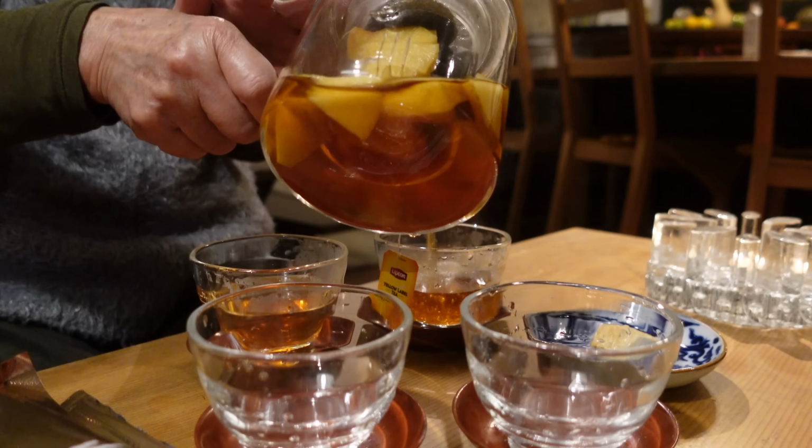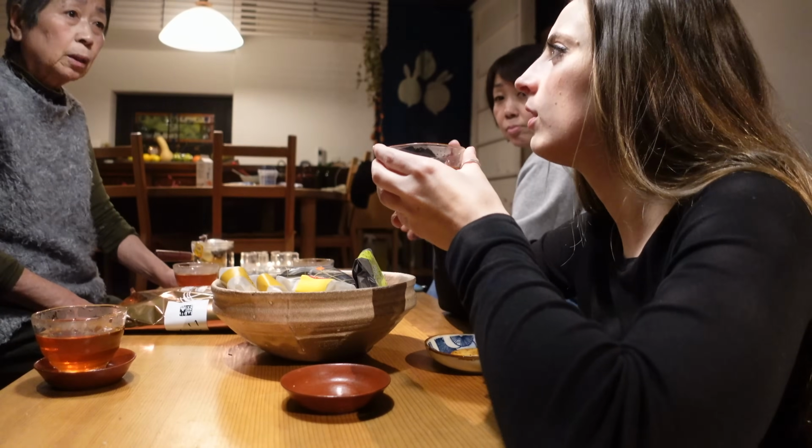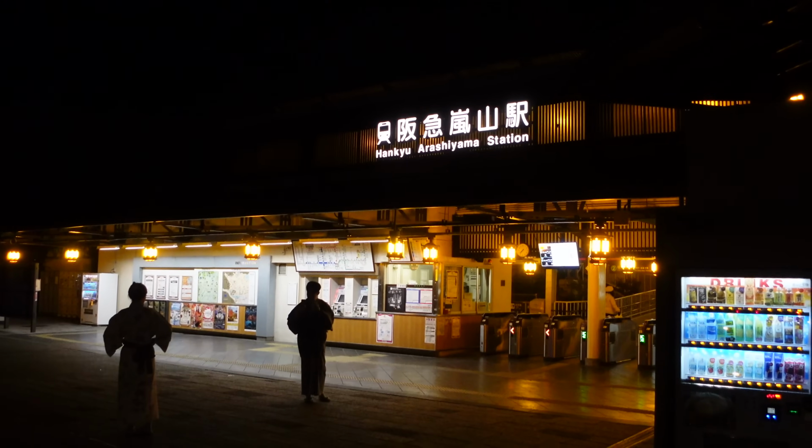to leave. This unexpected homestay experience was so much fun, and I'm glad now I have a little memory to remind me of it. They even drove me to the station to say goodbye.